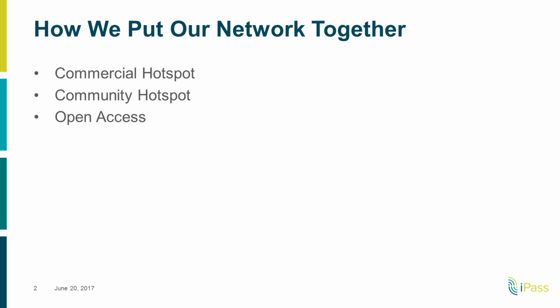And then we have community hotspots as well. Primarily, as it states, it's a residential property, somebody's home. The way in which this works, the equipment within the home, the access point, typically has two SSIDs hanging off the access point, and one of those SSIDs is available for the public roaming for customers such as iPass. And then finally we have open access hotspots. What our technology is doing today is effectively curating free or amenity hotspots into the network.